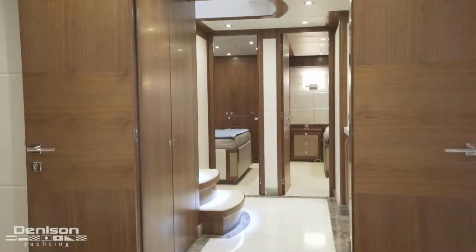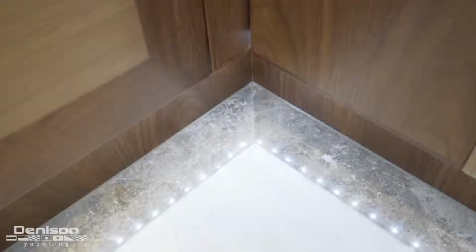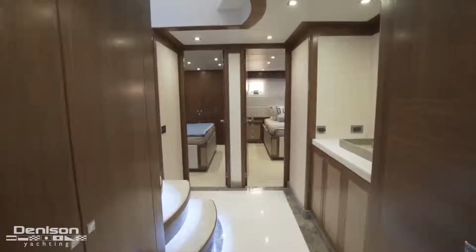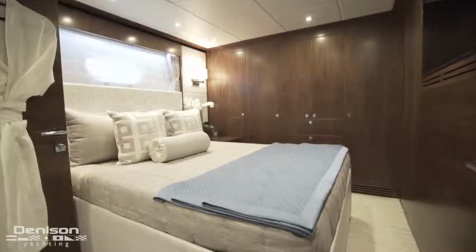Throughout the interior decor, you have satin finished walnut woods, highlighted with onyx and marble. Forward to port is your queen cabin, complete with a full wall of additional storage and an ensuite.